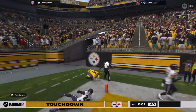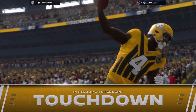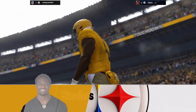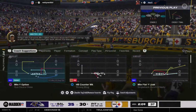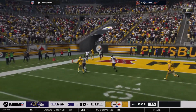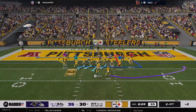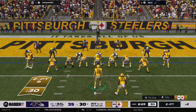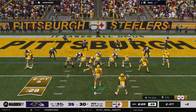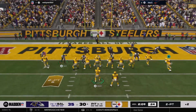That is caught. What a throw. D.K. Metcalf. Touchdown, Steelers. Greg, they are pecking away at this one now. Very big touchdown. Gets them right within reach of pulling this comeback off. Well, Mike, at the very least, they've given themselves a chance, but can they get a stop and get the ball back again for a chance to go down and really make this one interesting?